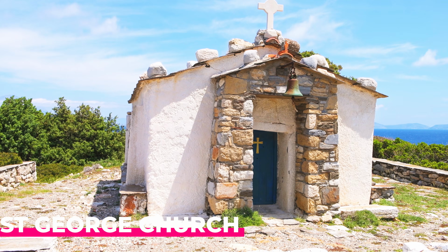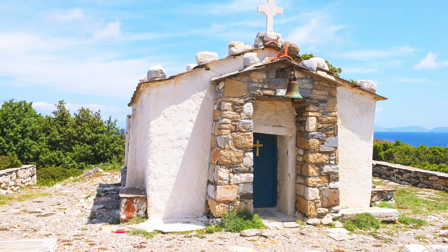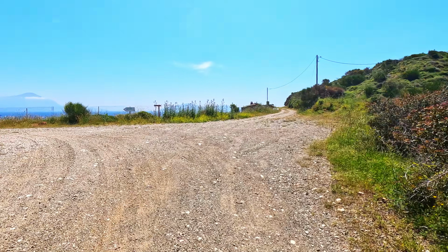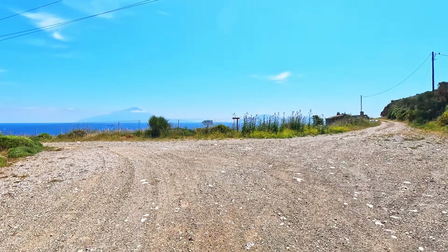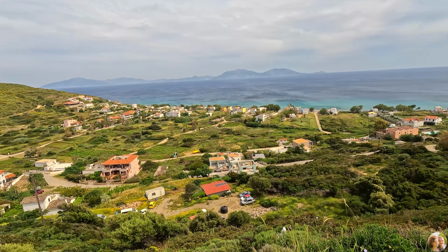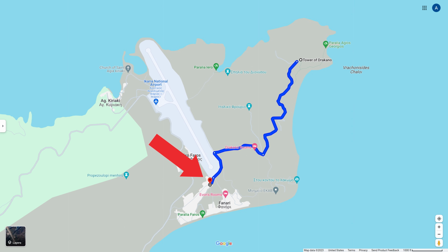After the tower, we also went to see the ancient St. George Church and St. George Beach. We chose to hike to all of these places, but it's possible to drive to the Drakano Tower in a passenger car. We started our hike from the village of Faros. The hike from Faros is about a 5-mile loop with moderate elevation gain. The hike itself is not difficult.